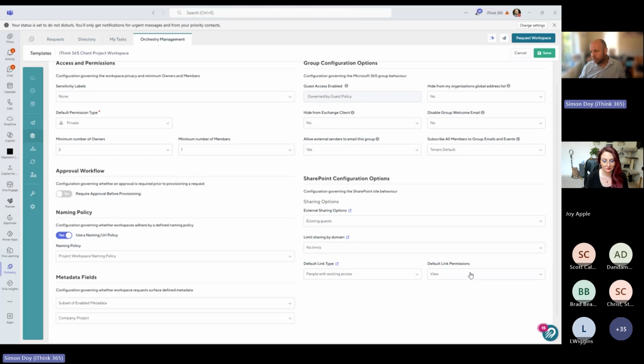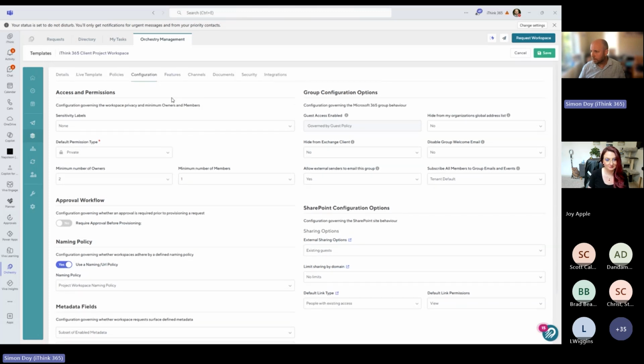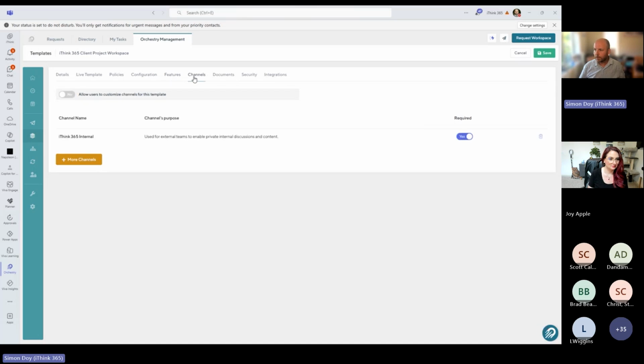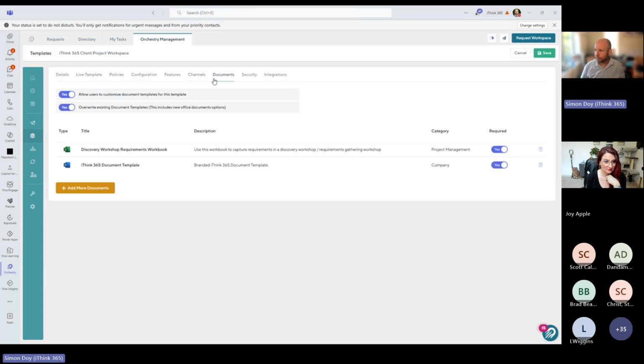And we use View, but if you said to me, actually, we want people to be able to edit more easily, then you could switch that. But that's what we do. We allow people to add features if they need to. The one thing we do, and yes, it's a private channel, we add our iThink 365 internal channel in there. Nice. And as we saw earlier, we've got some documents which we add in here.